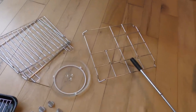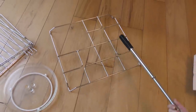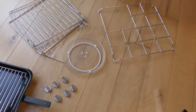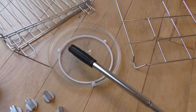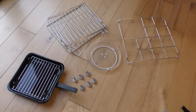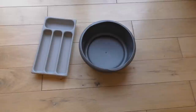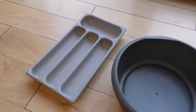The frame on top of the hob covers the 3 gas burners and the 1 electric hot plate. And the glass plate here on the rotating ring underneath is the plate that comes in the microwave. In the sink we have the round washing up bowl, and in the drawer we have the cutlery tray.